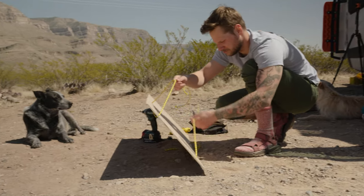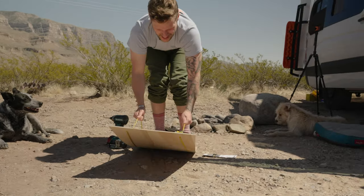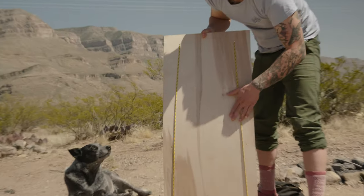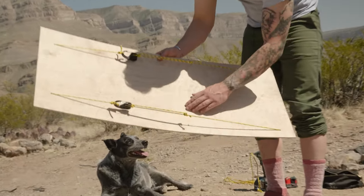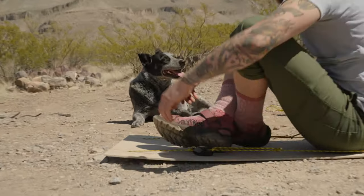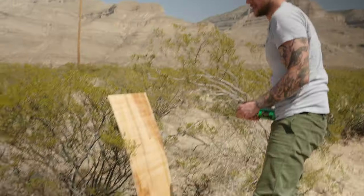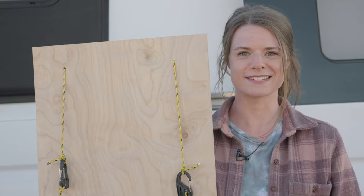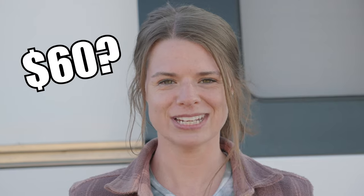Got some paracord. This might create friction. We're a little worried about that, but it's giving us our bend. So what we did was we popped two holes in the front, two holes in the back, bent it and pulled. We've got ourselves a nice little lip so that we won't be digging in. Now we gotta spray it. None of this might work. All right, first coat. Behold, our homemade sand sled. Retails online for $200. We did it for 60.